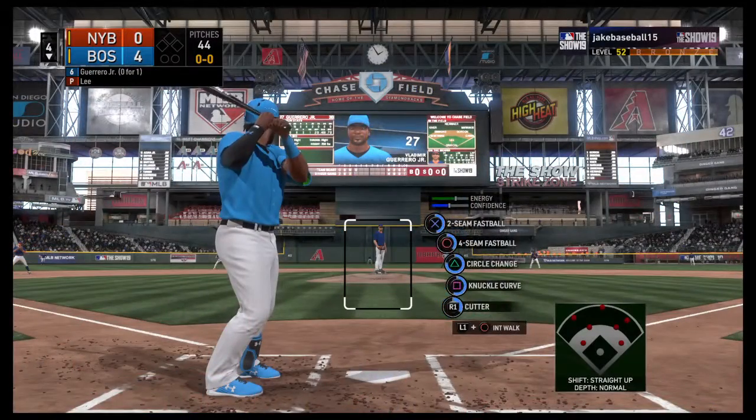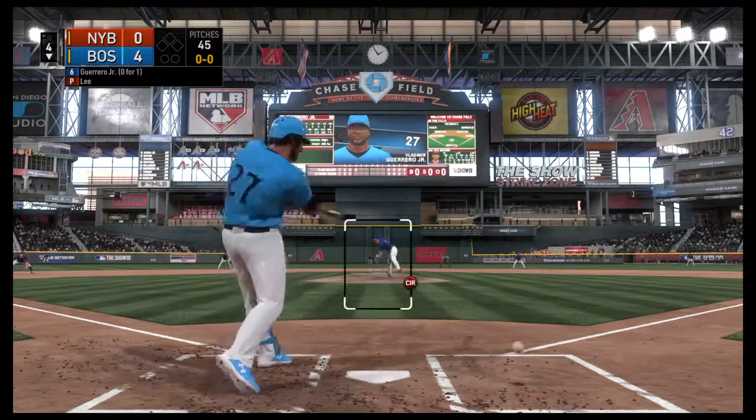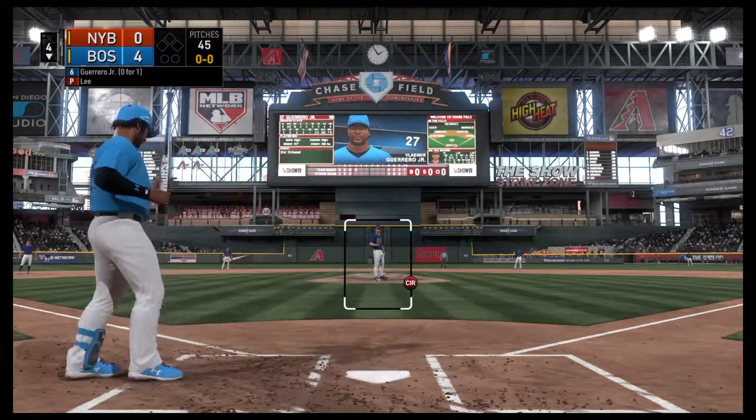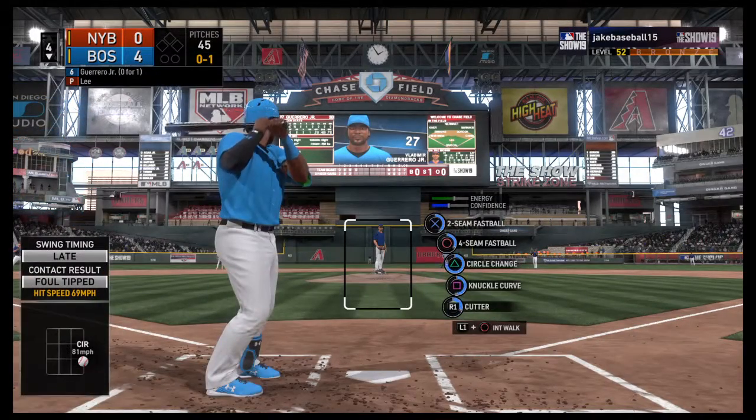Stepping up to the plate, Vladimir Guerrero Jr. He was a strikeout victim in his first try. Yeah, but it was a good changeup, Matty. Good arm action on that pitch. Look for him to try and stay back a little bit more. Let the ball get a little deeper.